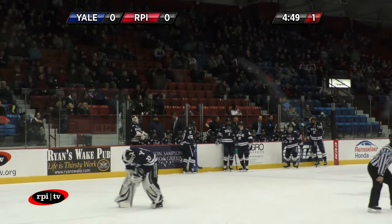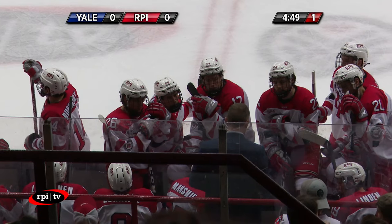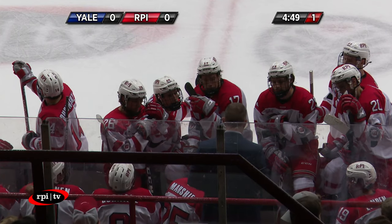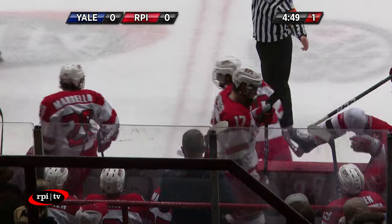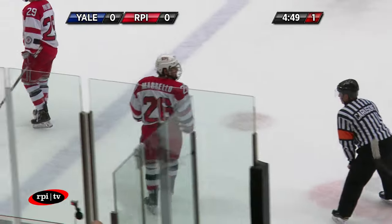We have one final score from ECAC play today. Colorado College beat Princeton 7-2 down in New Jersey. Other scores: Colgate leads Dartmouth in league play 1-0. Cornell over Harvard 1-0. And Union leads Brown 2-0 in Schenectady. We are scoreless here with 4:49 left in the period.